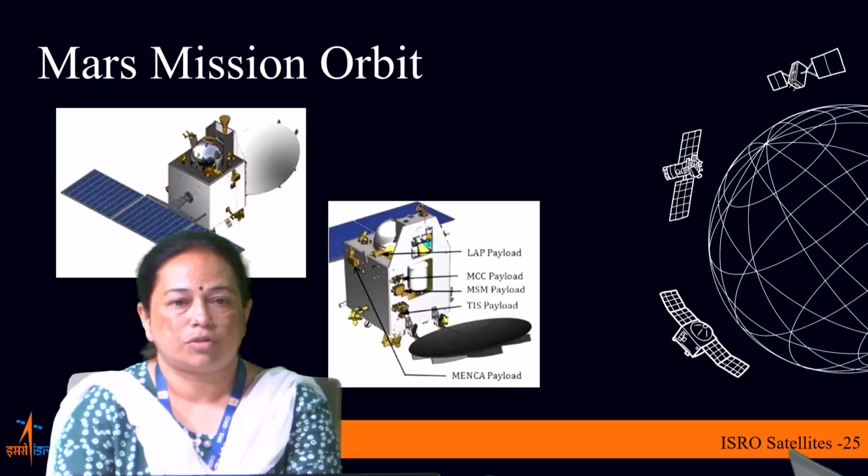The spacecraft, launched on November 5, 2013, arrived safely into the Mars orbit on September 24, 2014. As a result, India made history by becoming the first ever country to reach Mars on its first attempt, and it was done on a very light budget.